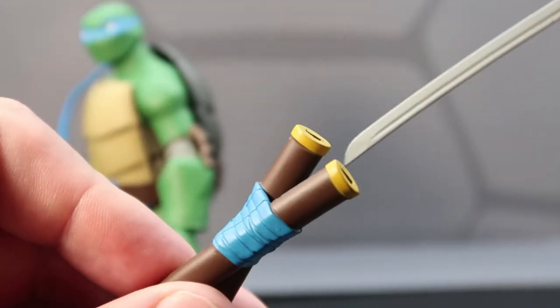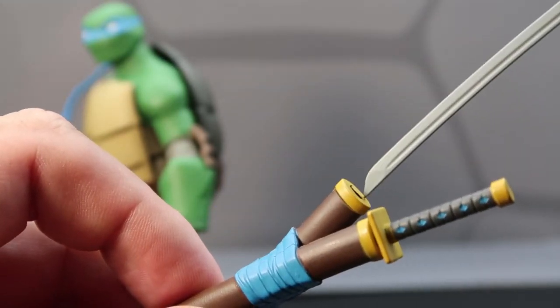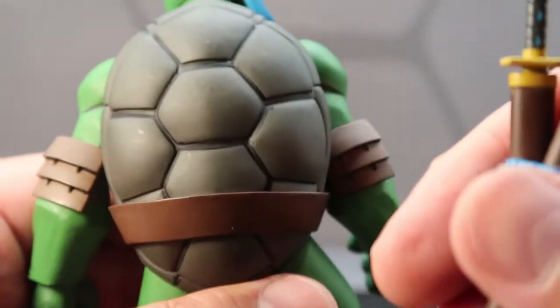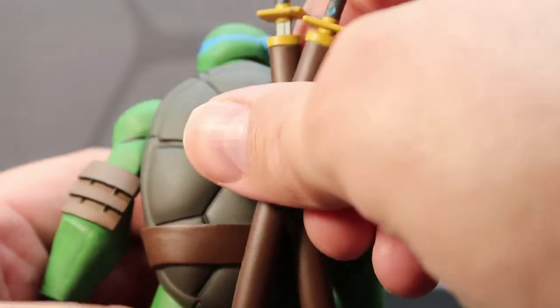Now, unlike the traditional Leonardo sword, these cannot be equipped on his back. As you can see, there's nowhere to stick them. I mean, I guess you could try to put them in the belt, but the belt does not move.